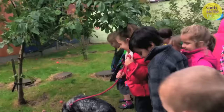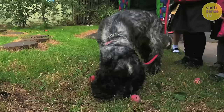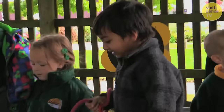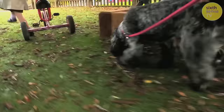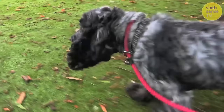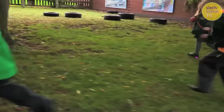Oh, she's sniffing the plums, look. She's thinking, is there anything to eat here? Let's get some more plums. Like, to eat some more. Cleo looks like she'll never stop running.